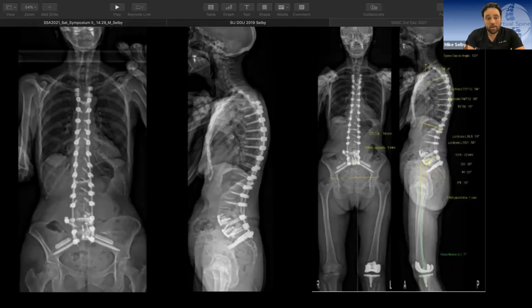And hopefully a bit more data is going to come out. I understand David Polly's doing a big multi-center randomized trial in the US on this. So hopefully we're going to have an answer in a year or two.